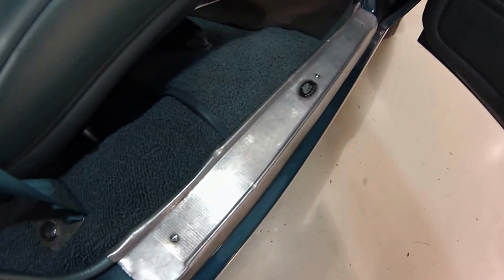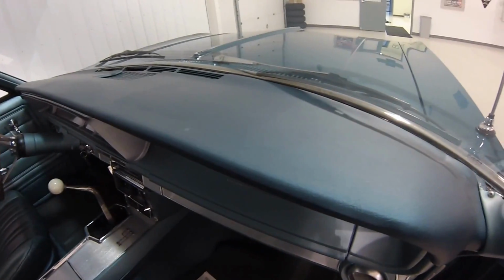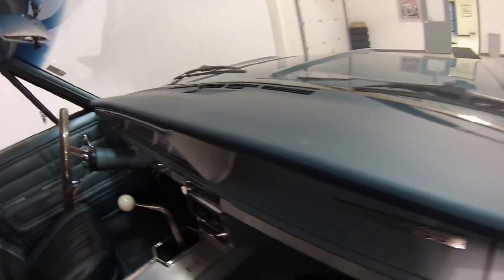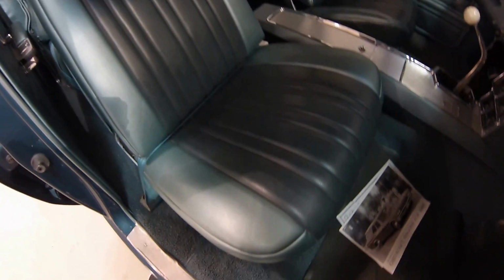Sill plates in good shape. I'm not going to say they couldn't stand for a polish somehow, but these things are pretty cheap, I guess. But good shape nonetheless. Dash is excellent. Very nice. Carpet very nice. Passenger front seat, excellent condition. Really, really nice.